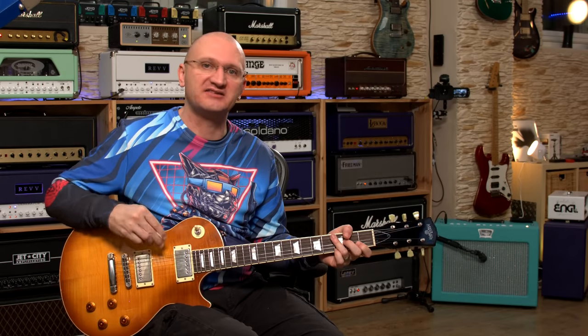Neck humbucker is extremely round. This is cream heaven. There's not aggression and bite, it is round.